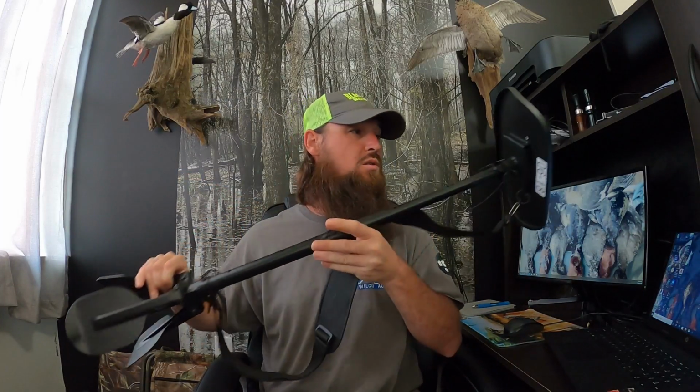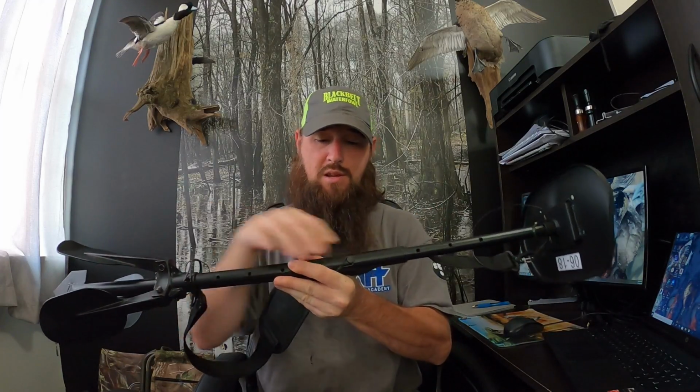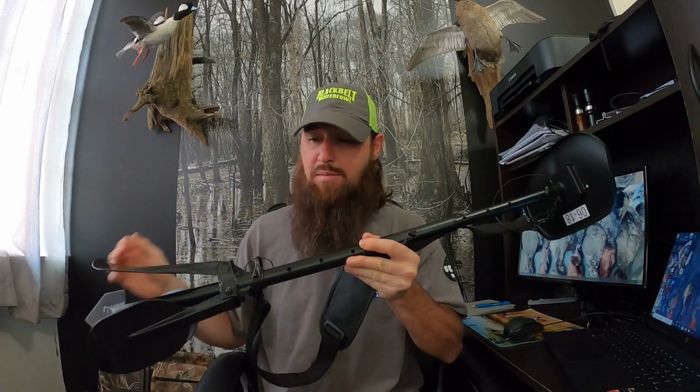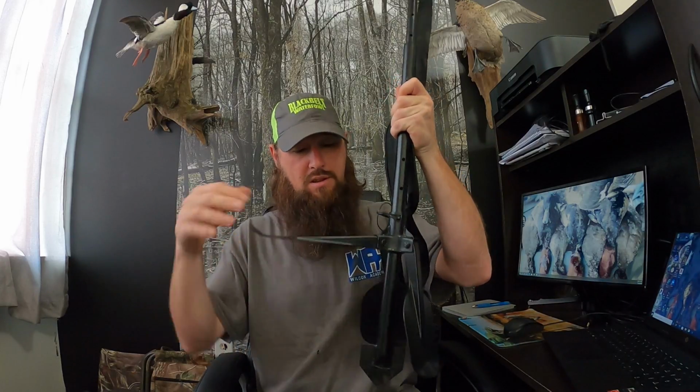I'm going to use either this Mojo Marsh seat, which is adjustable. You pull the pin out and you can adjust it for the right depth for the mud or water you're in. And it's got these big mud feet on it, so it don't sink down in the mud as you sit down. And it's got a good shoulder carrying strap. If you're doing some walk-in hunting, you throw it on your shoulder and rock on with it. That's an option.